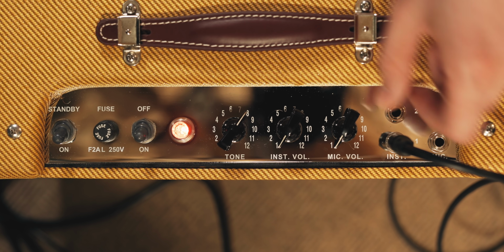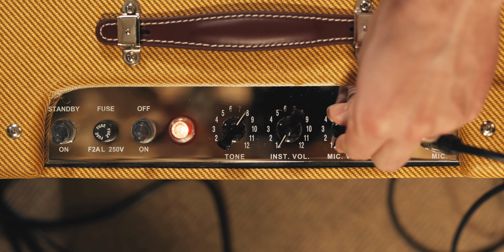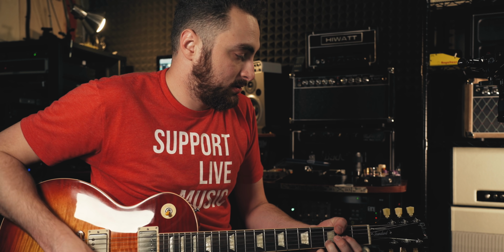The same thing happens if I switch to the microphone input. The tone's a little different, it's a little darker, a little more mid-forward, but still not a ton of headroom. But here we see the brilliance and the genius of Leo Fender at work. These two volume controls are interactive. They affect one another, and you can dial them in to get everything from sparkly, bright, clean tones to roaring, saturated, gainy sounds from this amp.